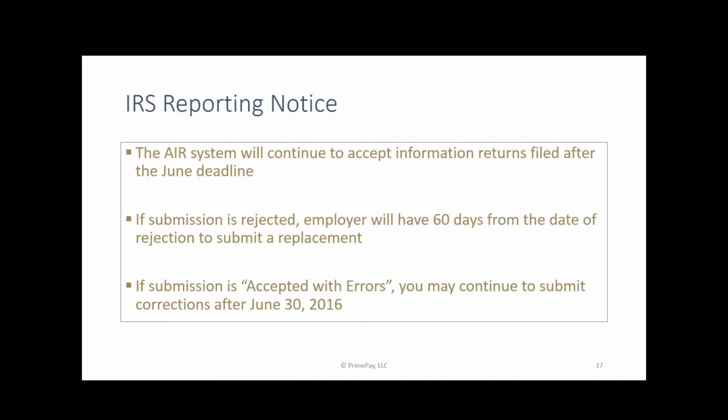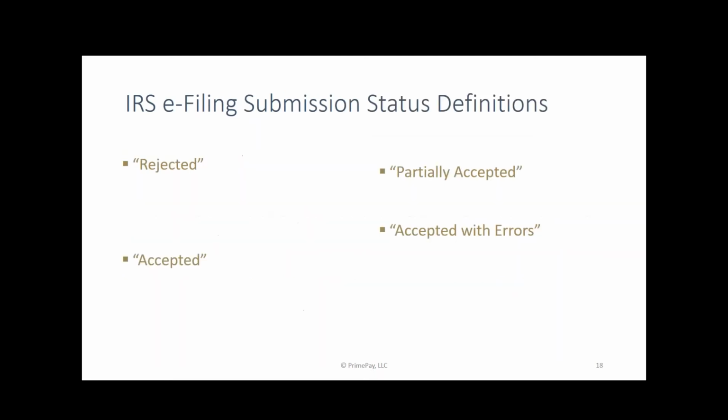If a submission is rejected, the employer will have 60 days from the date of the rejection to submit a replacement. If it's accepted with errors, you can, again, continue to submit corrections after June 30th. So the bottom line is this: a good faith effort is supposed to occur prior to your distribution of the forms to the employees in the filing, but a good faith effort is also getting it through to completion. And the IRS has stated that, hey, just continue to make every attempt to get that information into us as soon as possible. They have not put specific timelines or deadlines. They've just stated, get it in, and get it in quickly.